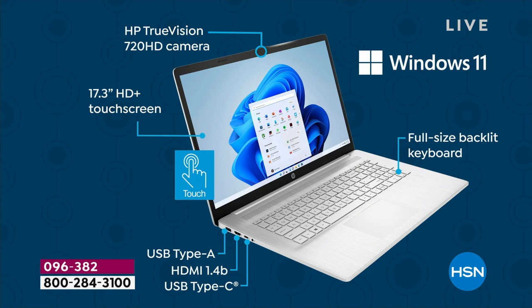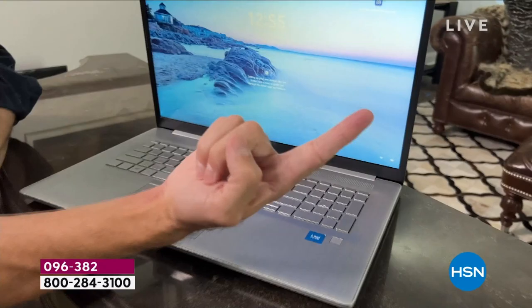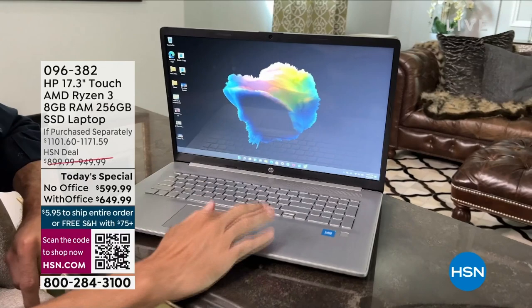Can we talk about the fingerprint reader for a minute? Check out this video. I want to make something clear: this is a different computer, not the computer we're selling today, but it has the touchscreen feature, and I wanted to show you this video so you can see how the touch fingerprint works. So you see what we just did? I touched that fingerprint reader, and it opened the computer for me.